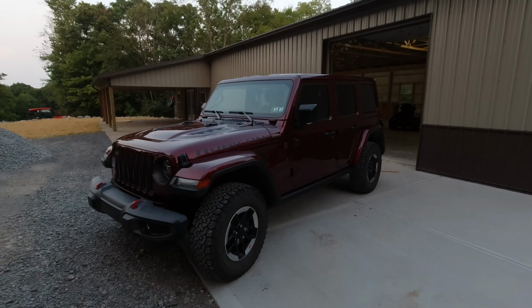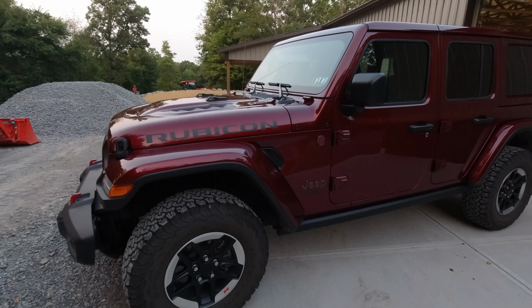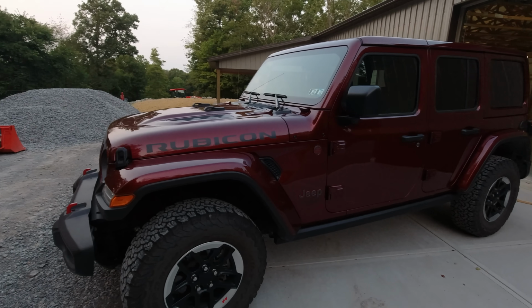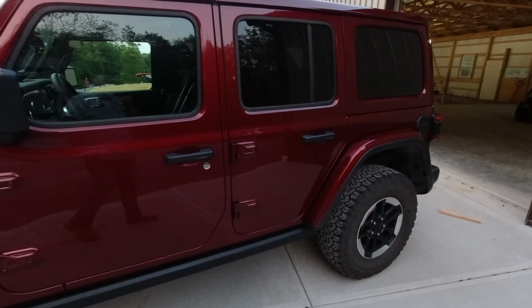But anyway, this video wasn't really about limestone. It was about this Jeep. And in a few days, it's going to look much, much different than what you see here.